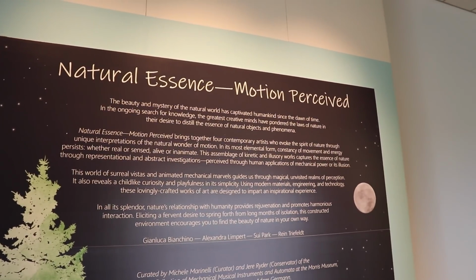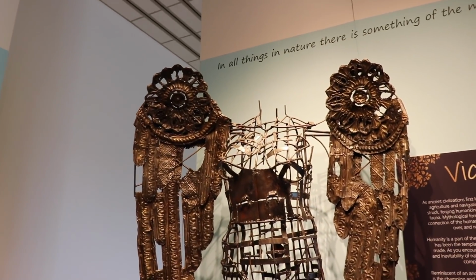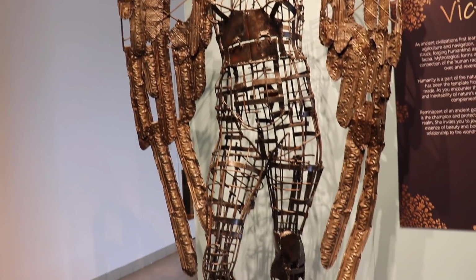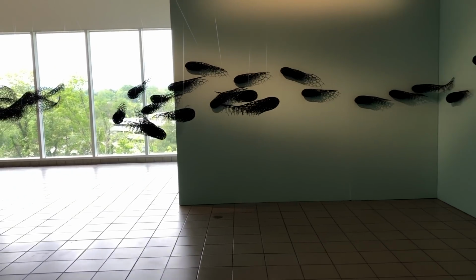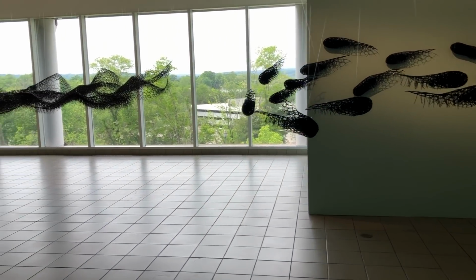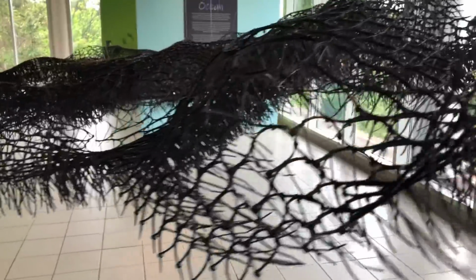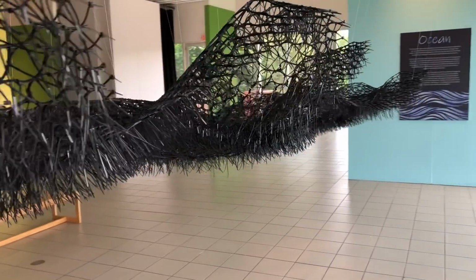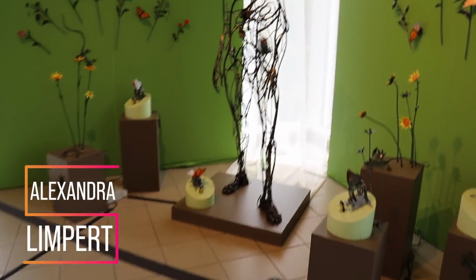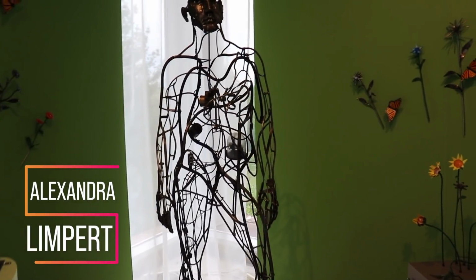So this is the current exhibit, Naturally Sensed Motion Perceived. This is all metal artwork, very brutalist type. Love that. Love, love, love that. Oh, look at this. That's different. Oh, it moves. How cool.